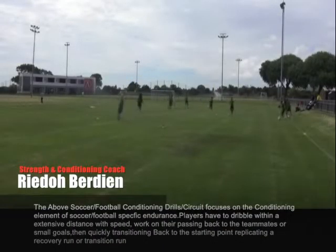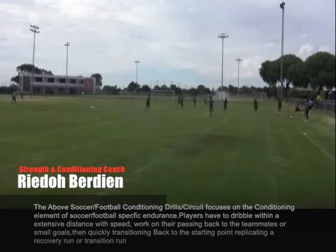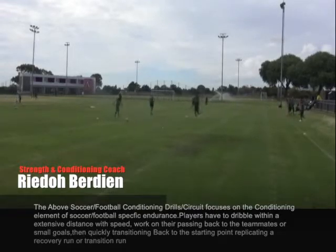The above football conditioning drill or circuit focuses on conditioning elements of football specific endurance. Players have to dribble within an extensive distance, working on passing back to their teammate or small goals, quickly transitioning back to the starting point, replicating a recovery run or a transition run.